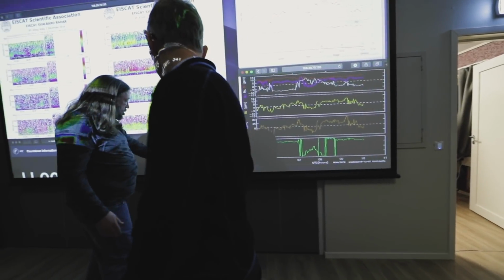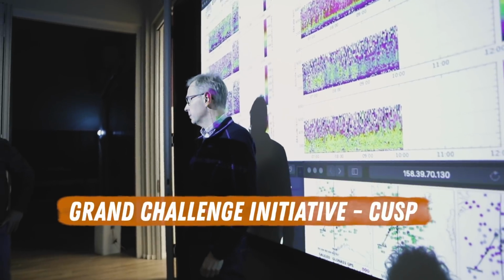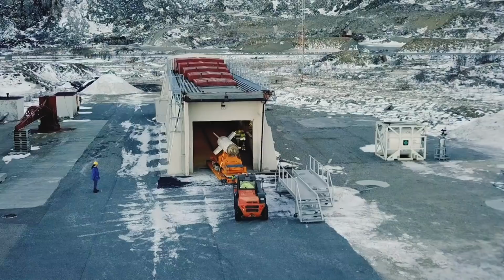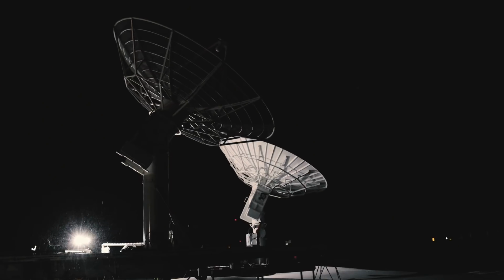So Doug joined forces with Göran Moen, a professor at the University of Oslo, who started the Grand Challenge Initiative, Cusp. It's an international mission to launch 12 rockets into the Earth's northern cusp. And Doug, he's the mission leader for the first 2 rockets of the campaign.